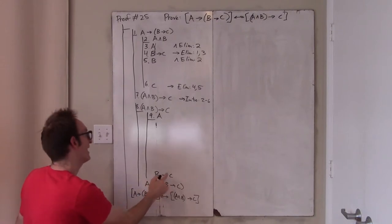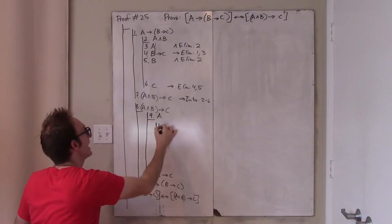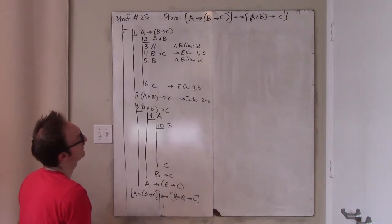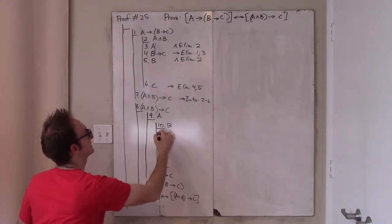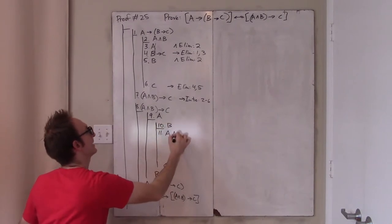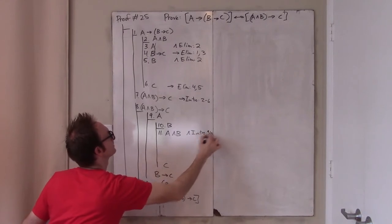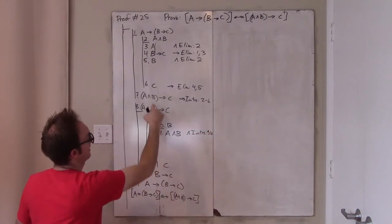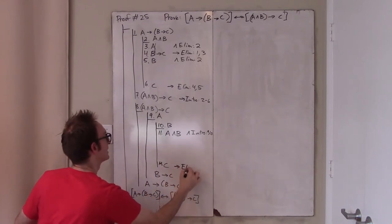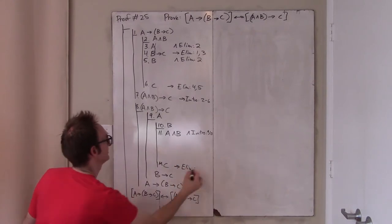What am I trying to prove? I'm trying to prove B arrow C. But if I'm trying to prove B arrow C, there's only one good way to do that, and that is to once again assume B and get C. And so now all I need to do is fill in the details. Here the details are just done, because I have A and B and line 8. It's clear that now I can just put A and B together, and intro 9, 10. And together with line 8, that just gives me C by arrow elim, otherwise known as modus ponens, 8, 11.